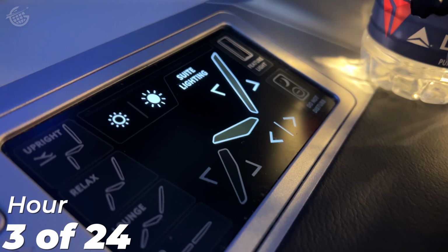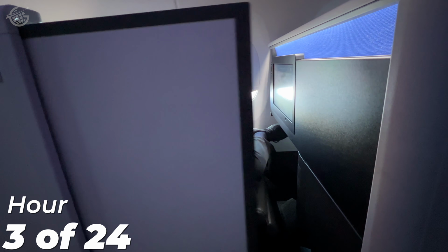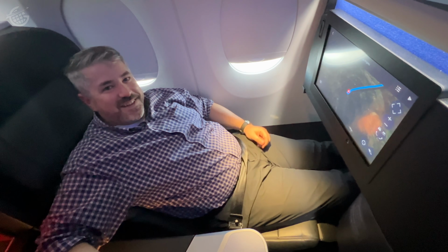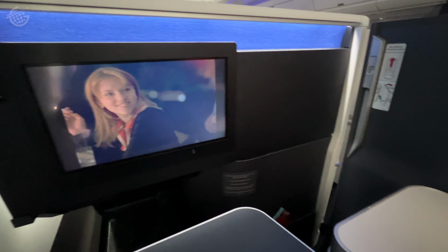I turned on the Do Not Disturb sign and closed the door. Now, it's not like this is a fully enclosed suite, so the doors don't completely block people from looking in. But they do add a nice degree of privacy, especially when you're sleeping.